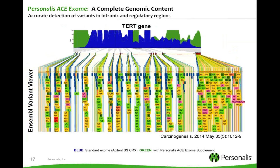I mentioned earlier that not only do we target the exon content, but we've also augmented coverage of biomedically important regions outside the exon, such as regulatory regions, intergenic and intronic areas. And here is an example that illustrates the value of this approach. TERT is one of many cancer genes that we augment with our ACE exome and cover on our cancer panel. And this is a content plot showing both exonic and intronic regions of that gene.